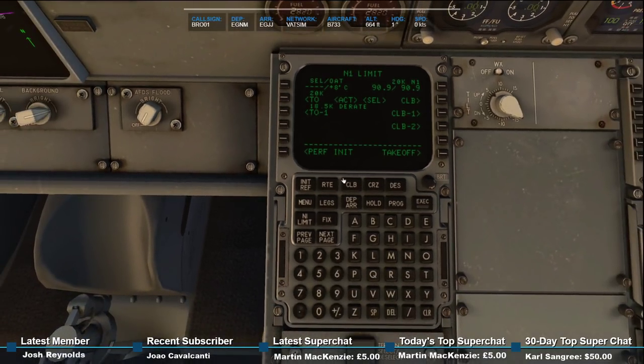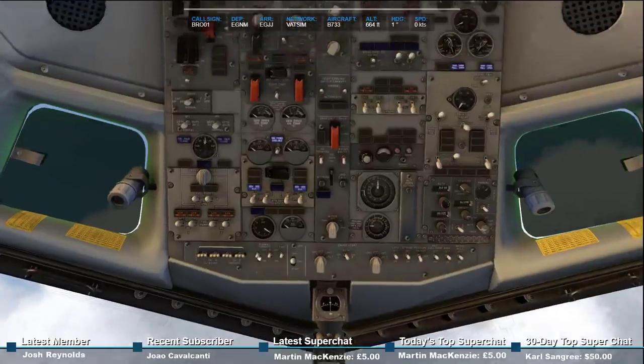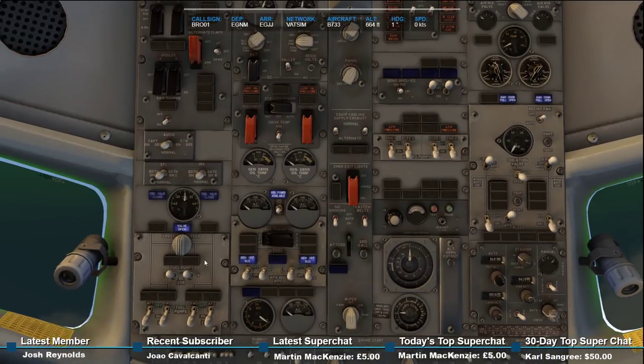That is it. So the FMC is all loaded. We can now go on to the upper overhead panels. We'll put the yaw damper on. Fuel pumps on as well. Check the crossfeed valve. So that does go bright and then dim, just like with the NG as well.